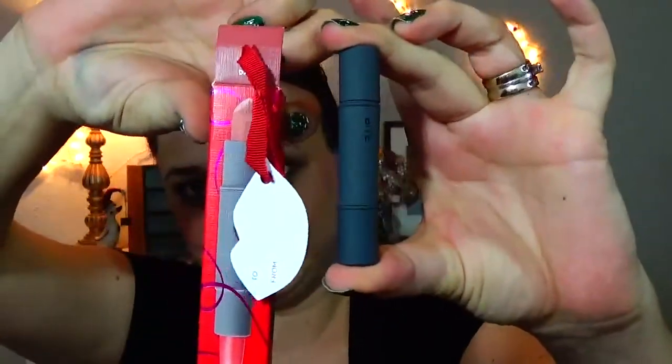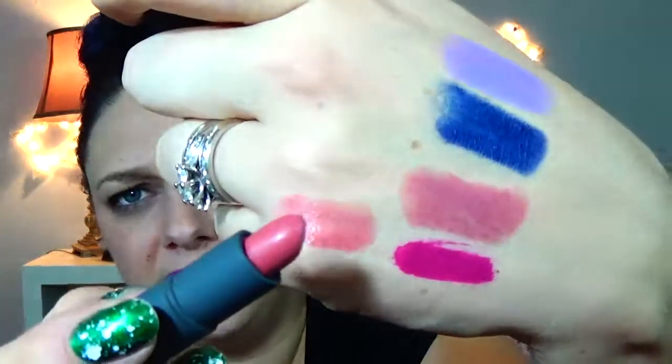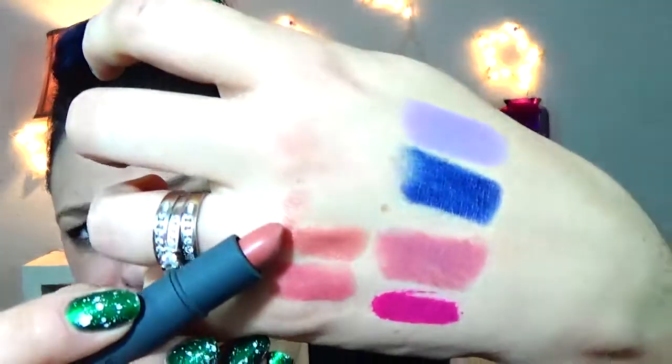this size? Why? Anyway, one side is Fig, and I really liked these colors. I thought this would be good for travel, but one of the ends doesn't stay on, so it's not good for throwing in your purse. And the other one was Date. Well, that's it right there. So anyway, I don't have a lot of Bite Beauty, so I wanted to give their lipstick a try.